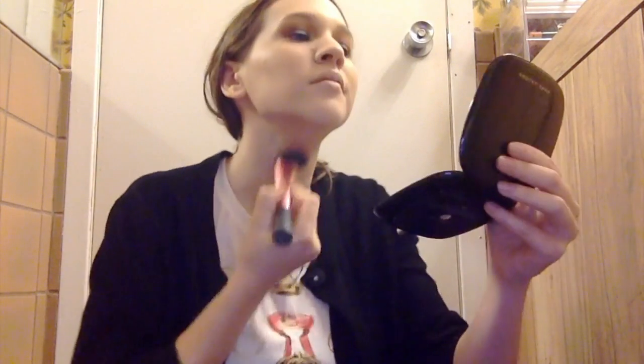I'm just contouring my jawline with the same color. And then I also bring it down to my neck as well. I never really know how to make my jawline actually look good. I'm just like, if I just draw a little line, I guess it looks fine, because I don't really need to slim down much on my neckline. So I'm not really sure what to do there.